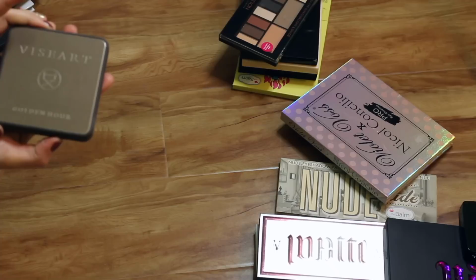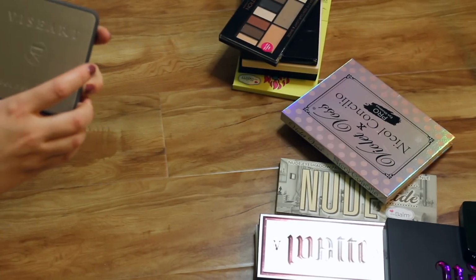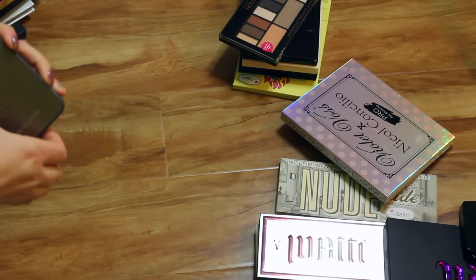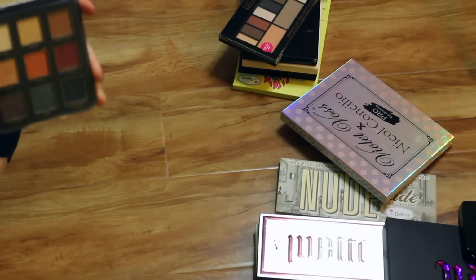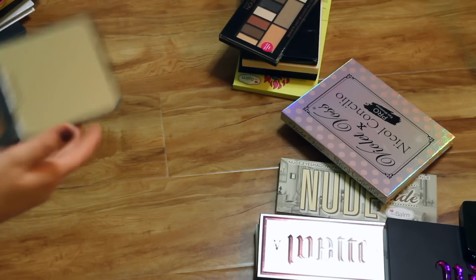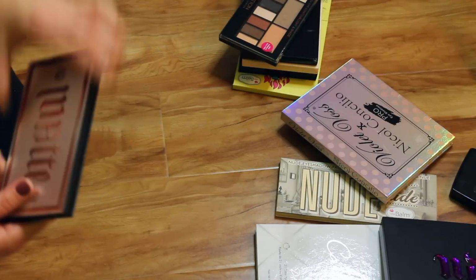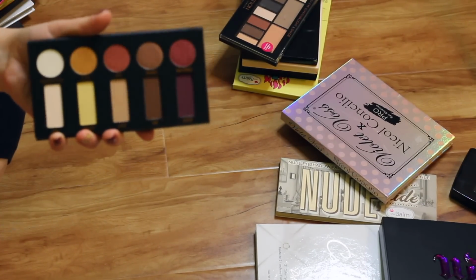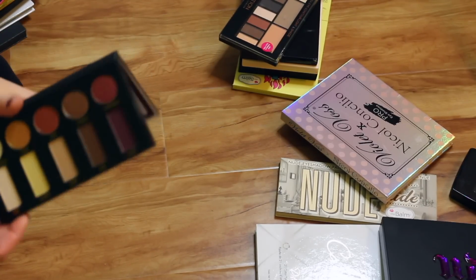And the Busy Art palette in the Golden Hour, but definitely going to keep this one. I just bought this, you guys. You'll see it in my Ulta haul, if I can open this up. But it's so pretty. And of course, I'm gonna keep my Mini Metal palette by Kat Von D. Just got it. I haven't even swatched it yet. So keeping that one.